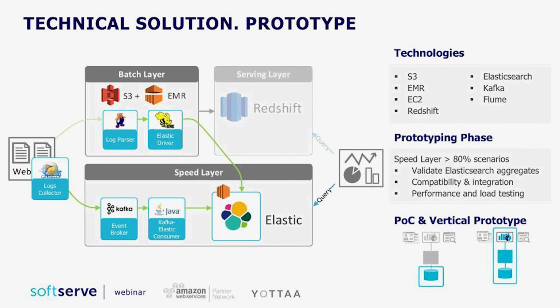Second, we decided to use an open source library for consuming data from Kafka into Elasticsearch. Of course, there were risks associated with this decision. First of all, this is compatibility and throughput of the component. At the same time, there were no risks associated with the batch layer. However, as you can see, we implemented Pig and Hive jobs during the evaluation phase. You can see on the diagrams that the batch layer is not hidden as a serving layer and Redshift, right? So the answer is simple.